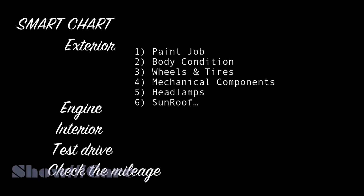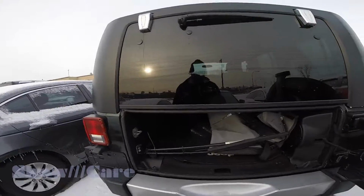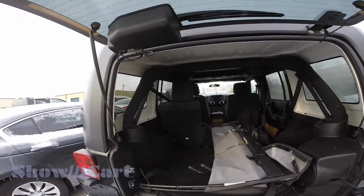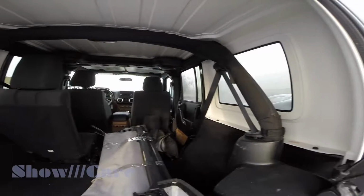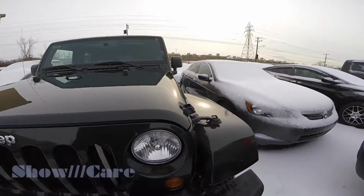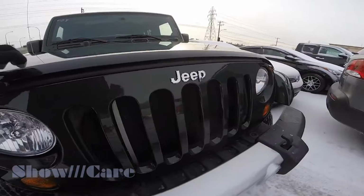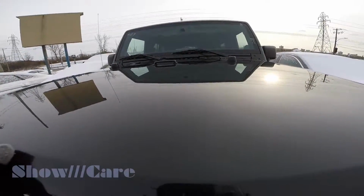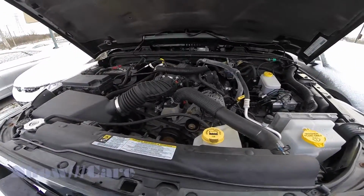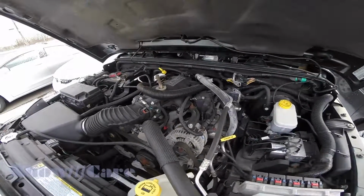Sunroof. At this stage of the investigation, you simply want to verify that all the windows are closed tight and that the rooftop is well strapped. Before you start the engine, check the oil level. Start the engine up and listen. Ideally, a cold start is the best way for checking an engine. If it's too rough, you know it's usually packing a good weight of mileage.